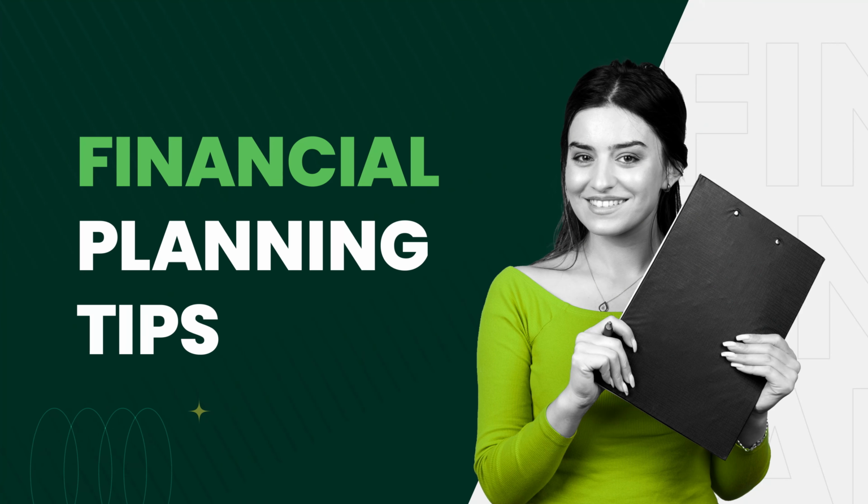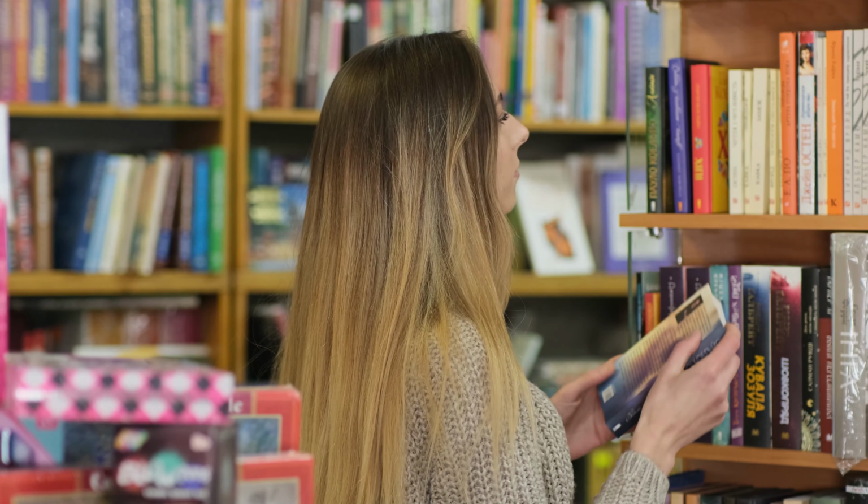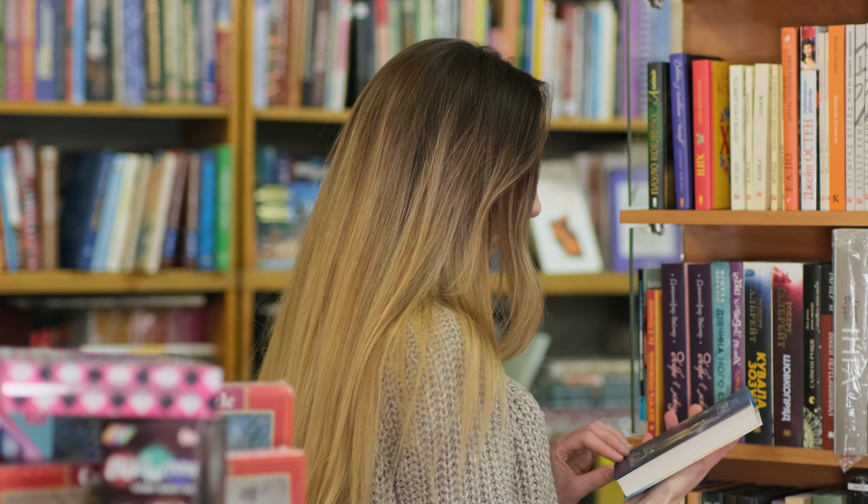Let me share the top 5 financial tips that will not just save you money but also make you money while studying abroad. Number 1. Go for second-hand purchases. A smart way to trim down your expenses while studying abroad is by buying pre-owned or second-hand items rather than everything new, such as books, kitchenware, and housing equipment. For example, look for free digital editions of textbooks to save on study materials rather than buying each book. These small but solid steps can significantly reduce your overall living expenses.